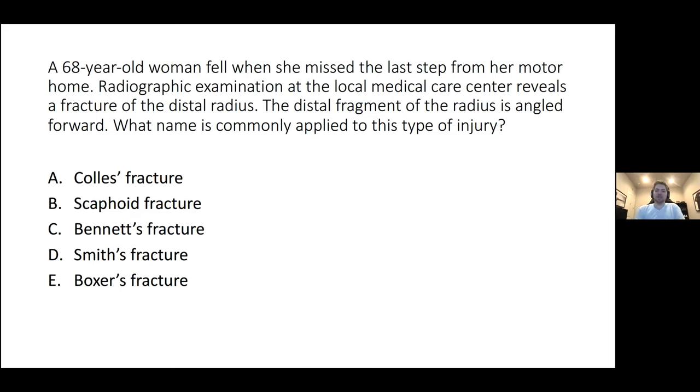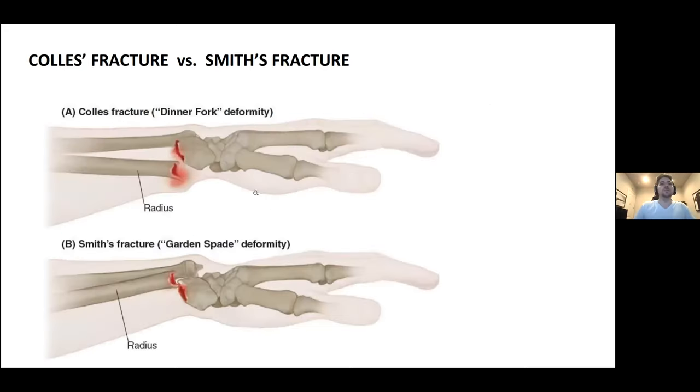All right, good. So the key thing for these Smith's versus Colles' fracture I want you to focus on is where is the position of the distal fragment? So what are we talking about? The distal fragment of the radius is angled forward, or anteriorly. So you always define the fracture by the distal fragment. If you were in clinical rotations, you would say there is an anterior dislocation of the distal fragment of the radius, and immediately the attending would tell you that's a Smith's fracture, or ask you what kind of fracture that is. So let's break this down.